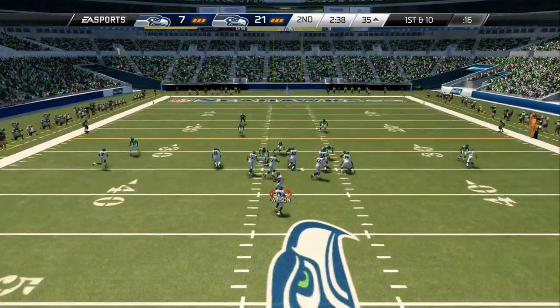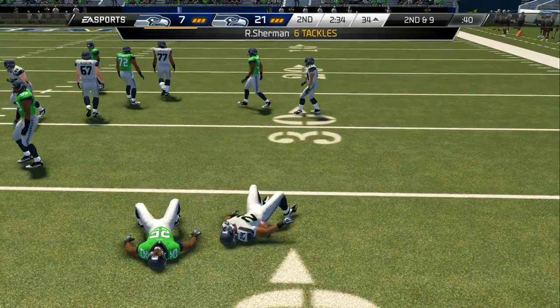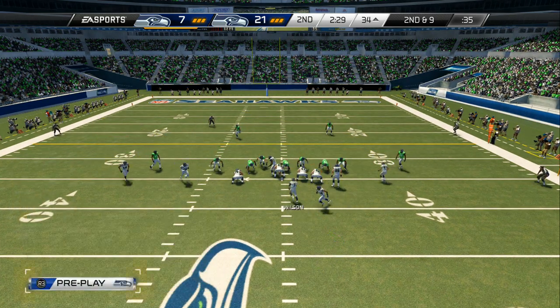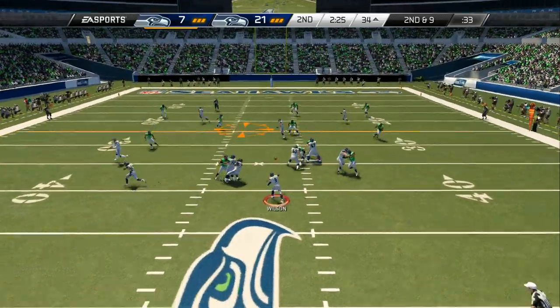The Seahawks come out in the pistol. Marshawn Lynch takes the football, and they tackle him there at the 34. Nice job that time by the defense. They were ready for the run, nowhere for the running back to go, and they stop him for a short gain. Second down and 9.